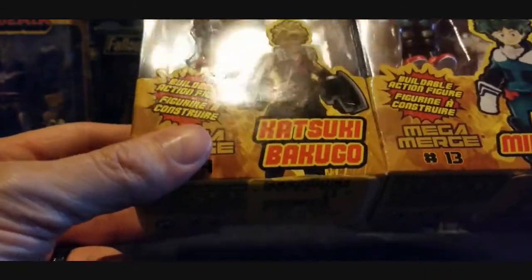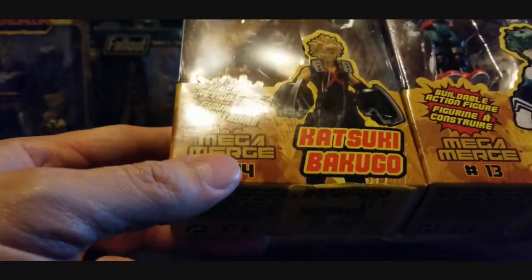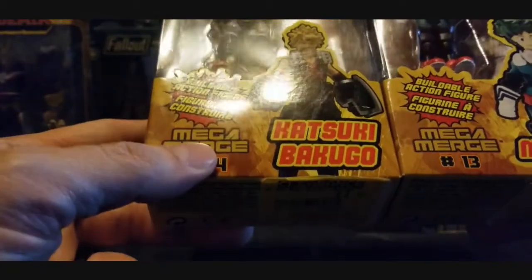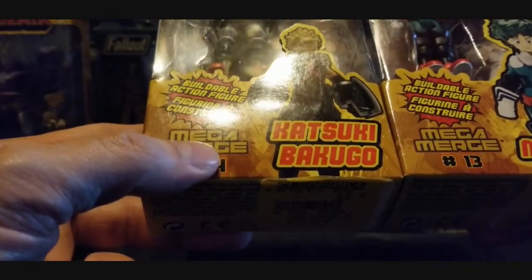And the other part is, if there was somebody available in the line that was supposed to be a shapeshifter or something, that might make sense, but none of the characters available in this My Hero Academia line have that ability, so it seems like kind of a strange choice.